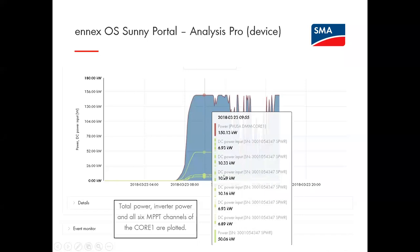So 1, 2, 3, 4, 5, 6 DC channels. So I'm seeing the DC power for those as well. So they're all being essentially grouped here and shown in a numerical value. So possibly these three inputs were strung similarly and these three inputs were strung similarly. That all looks good. If they were all strung the same way, this would be an immediate place to look for something going on, some shade object, something, who knows what.